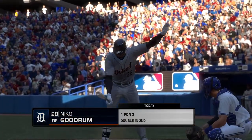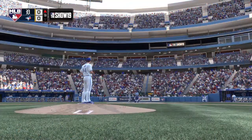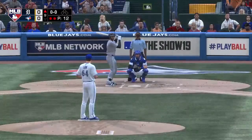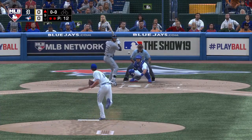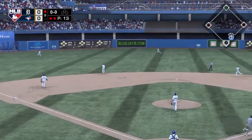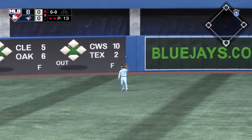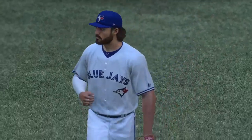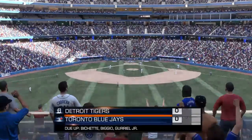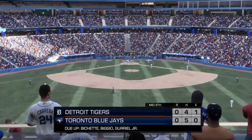Digging in, Nico Goodrum. It was a flyout for him in his last trip. First pitch of the at-bat on its way. This is hit high in the air out toward left center. Richard is going to have room out there as he puts this away to retire the side. 3 up, 3 down for Detroit. And this is still a 0-0 ball game.